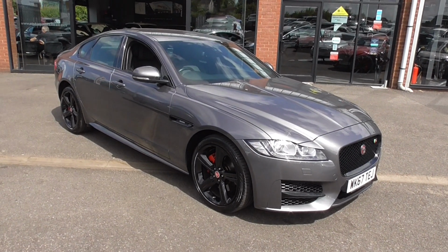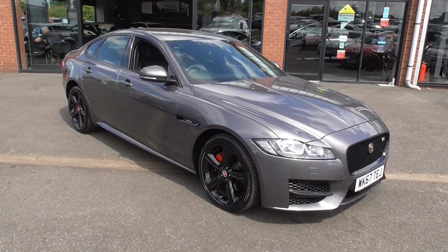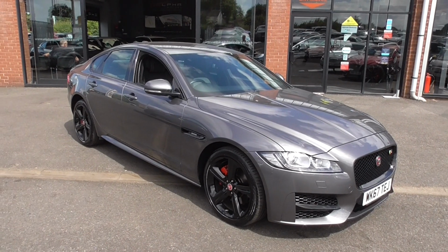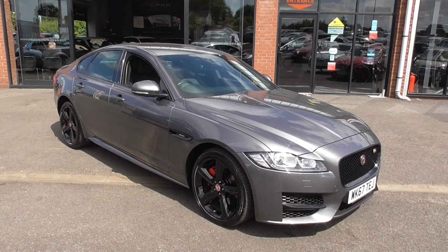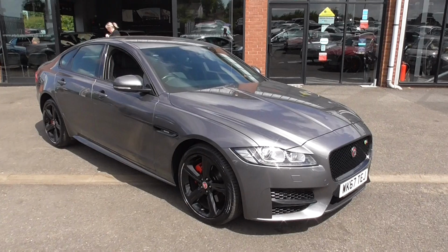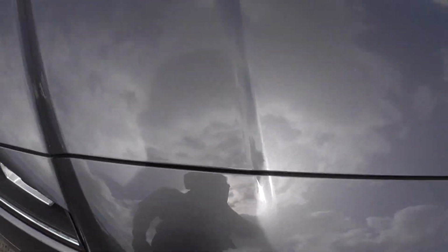So you tell me where you can buy a 4-year-old car which looks as good as that, which cost nigh on more than £40,000 4 or 5 years ago and still looks as good today as it did when it left the factory. Now this is the Corris grey metallic, so in this sunshine here now I'm going to show you how nice that colour looks.